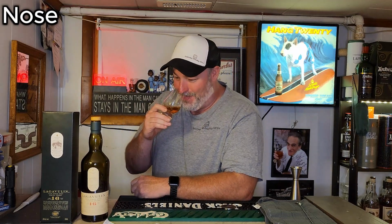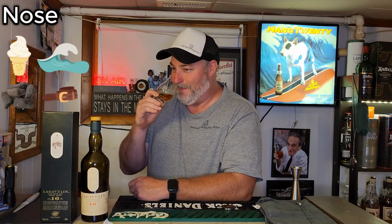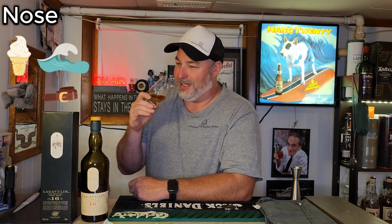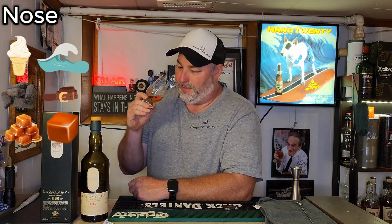Right out the get-go, I'm getting some nice sweet vanilla. Some ocean sea brine. Soft smoke, leathery smoke. Not an overly dirty smoke. Not iodine or medicinal, but it's campfire peat. And there's some nice soft leather in there. Some notes of caramel and toffee. Some citrus, maybe some orange peels in there as well.